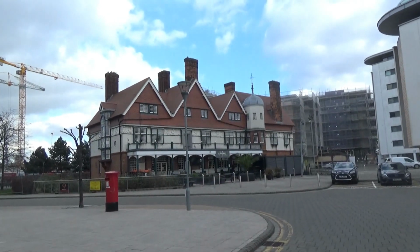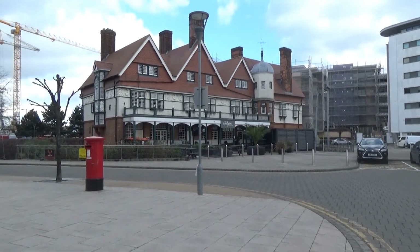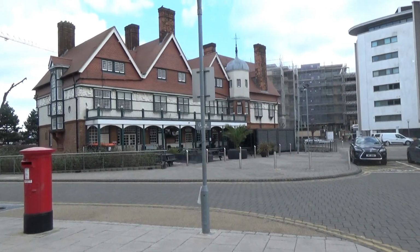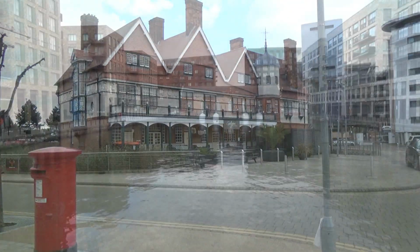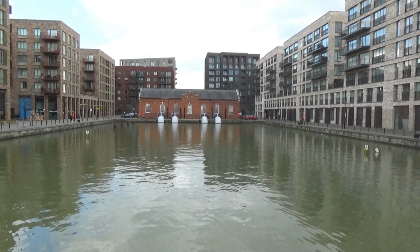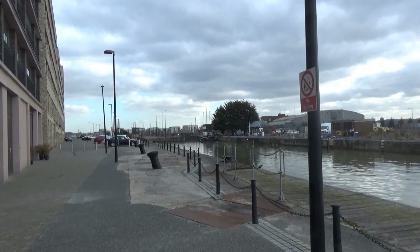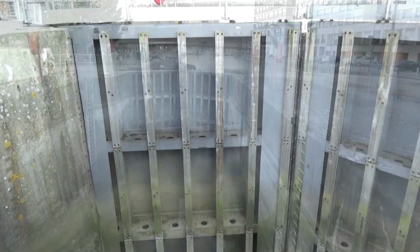So here's the Galileans Hotel, which is a Grade 2 listed building and is where people used to stay before they embarked on the massive liners that were docked here in the Royal Docks. Still nice to see a bit of undeveloped dock. Just crossing this massive lock that lets boats on and off the Thames.